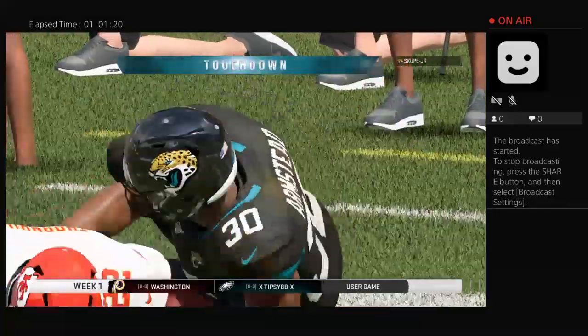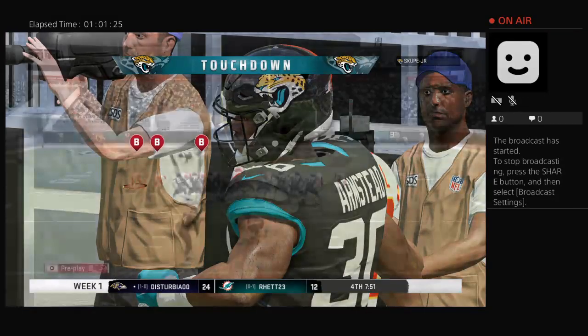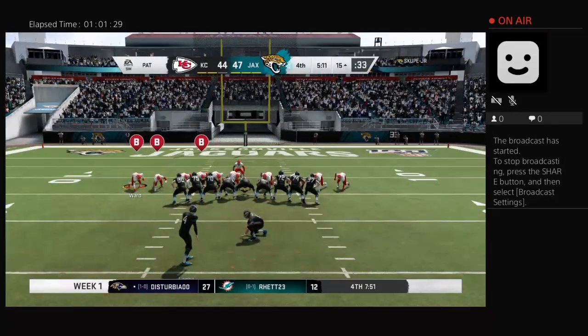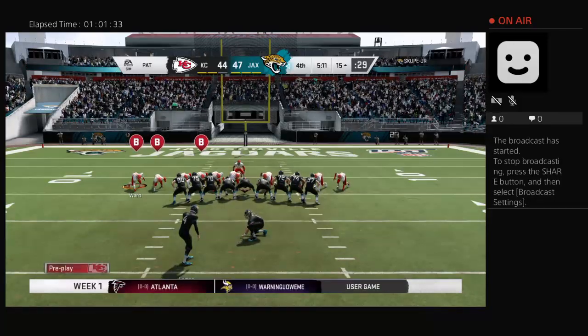And he will get this into the end zone for a Jaguar touchdown. Raquel Armstead with his first career touchdown in his first career game. And the Jaguars have retaken the lead.